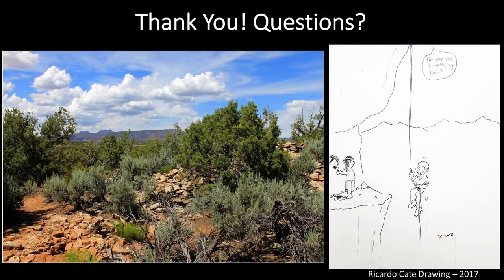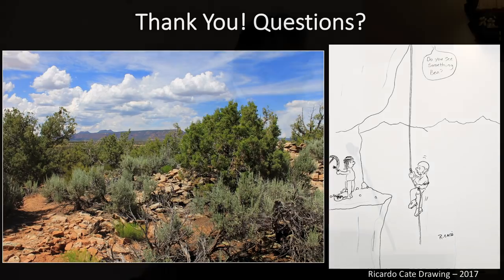Last picture I'll show you, I gave a talk last November in Santa Fe, and Ricardo Cate, the famous native artist, was in the audience, and he drew this for me as I was talking. So I had to throw it in there.